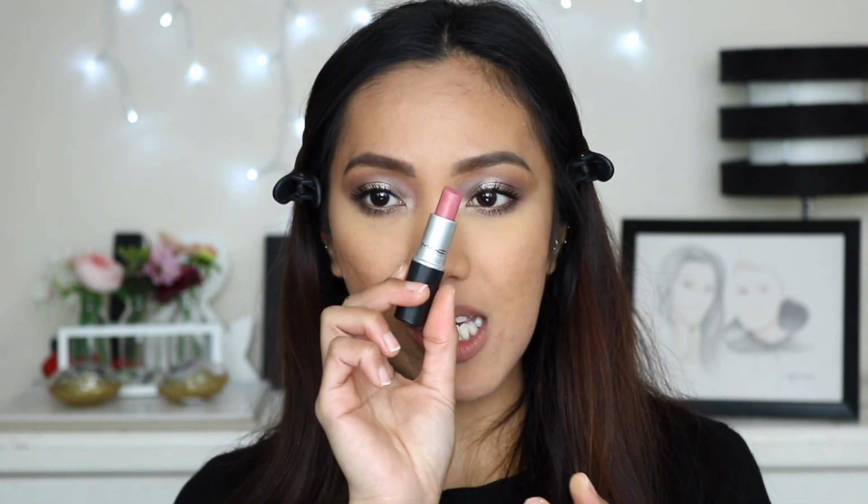Actually, one of my oldest MAC lipsticks is called Please Me, and this is not a mauvey pink. It's just a shade of pink, I'd say a rosy pink color, which I was really into back in the day. So I've had this lipstick for probably 5 years, and this is the matte formula.